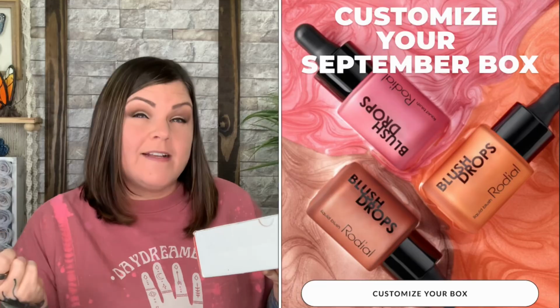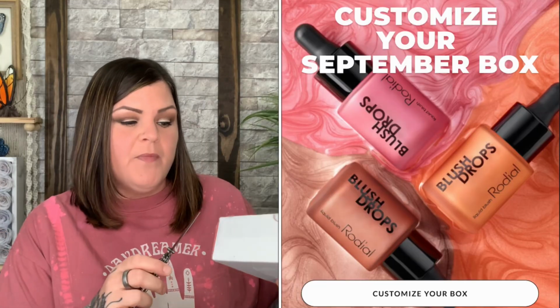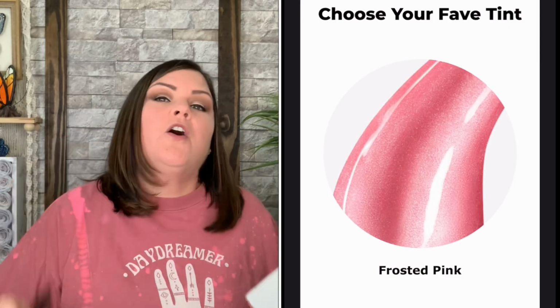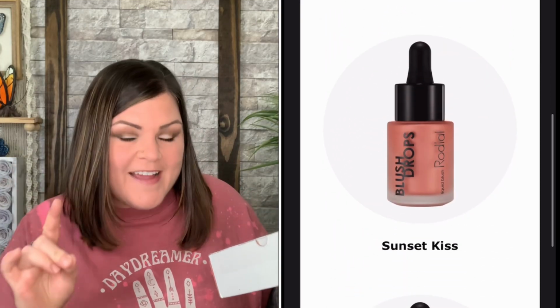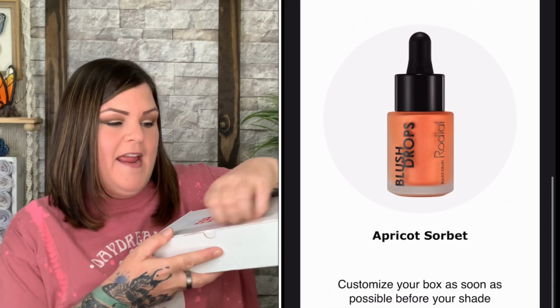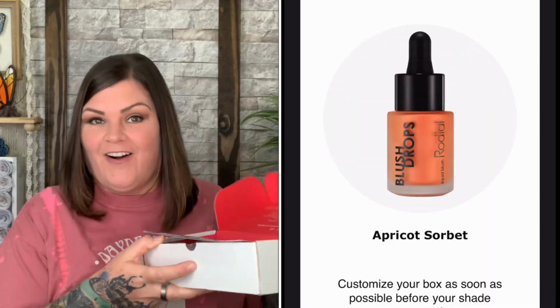Okay, you guys. So again, the August 2025 Allure beauty box just arrived. Let's go ahead and dive in and see what this month brings us. I can't really remember the item that we got to choose, but I do know for next month, September, there's an item that we get to choose. I already chose mine. So there is a customized item for the September box as well. So let's go ahead and see what's in August.